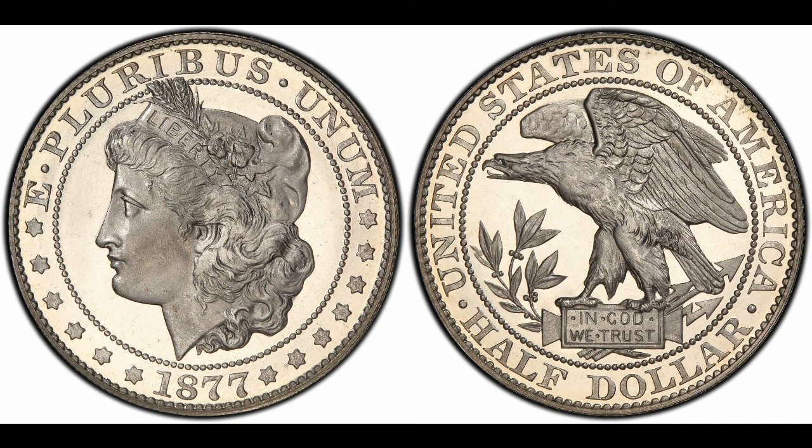But most of those patterns, as you can see here, were denominated as half dollars. And also Barber threw together some patterns that were shown too, certainly. So both Morgan and Barber were working on some pattern coins.